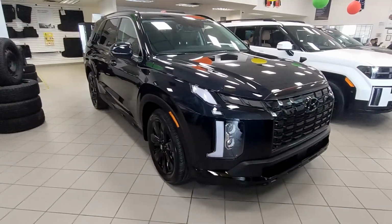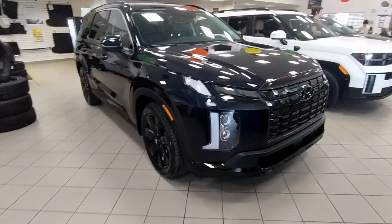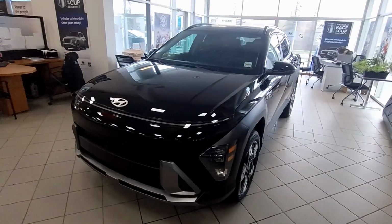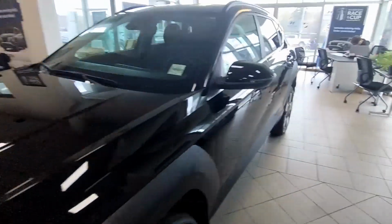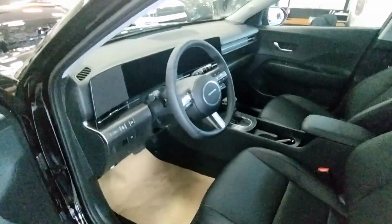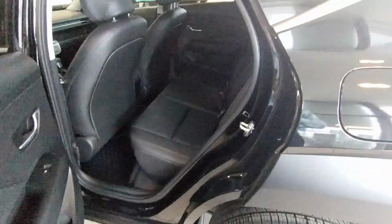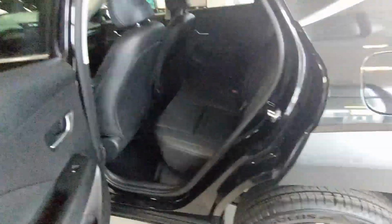Moving along, we have the Kona next. And the Kona is kind of in between the Venue and the Tucson. I'd say it's a little closer to the Tucson. It is still a popular vehicle, not quite as popular as the Tucson and the Santa Fe though. It has a little less leg room in the back, I will admit that, but it's still comfortable.